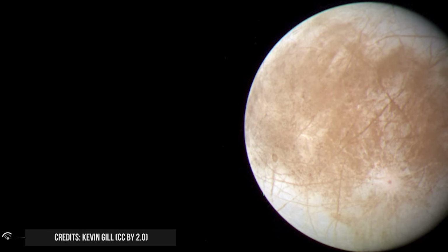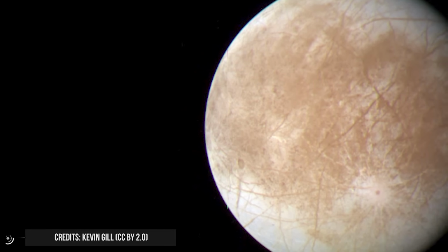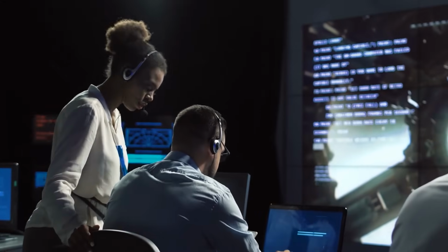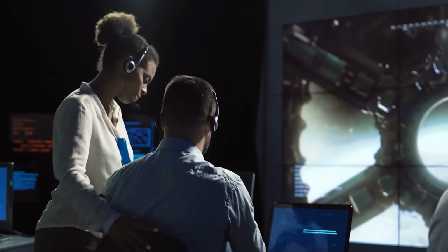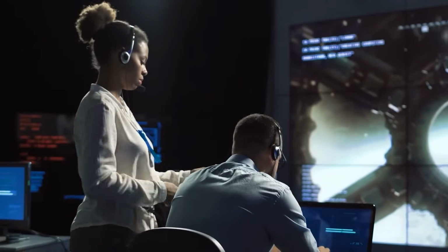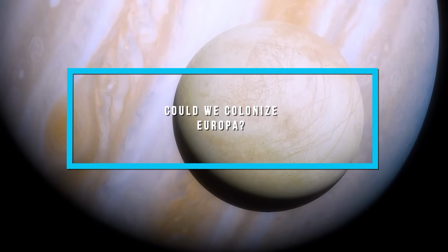It was therefore legitimate to think that it was a very similar body, arid and very craterized. It was only in the 60s, thanks to the first spectroscopic studies, that it was suspected that its surface was instead covered with ice. Then the final word went to interplanetary probes and the first missions to the outer planets of the solar system.